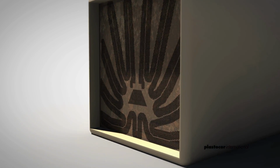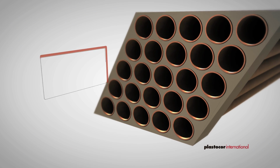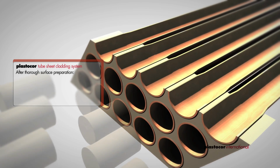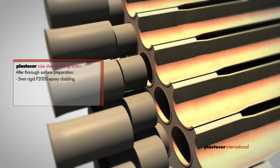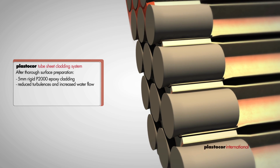Plastocor's tube sheet cladding is the ideal way to refurbish old tube sheets or to protect new ones from day one. After grit blasting and thorough surface preparation, the tube sheets and inlets are ready for coating. Using a unique technology to increase the water flow and reduce turbulence, the rigid P2000 epoxy cladding is applied approximately 5 mm thick onto the tube sheet.